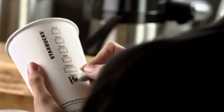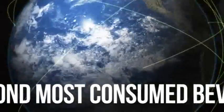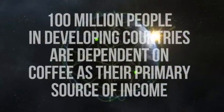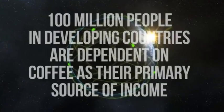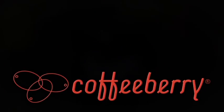Starbucks now dominates the world of coffee houses, and since 1987, it opens an average of 2 stores every day somewhere in the world. Today, as the second most consumed beverage, over 100 million people in developing countries have become dependent on coffee for their primary source of income. In the US alone, 400 million cups of coffee are consumed each and every day. But the real value of coffee and its fruit are about to change the world of coffee as we know it yet again.